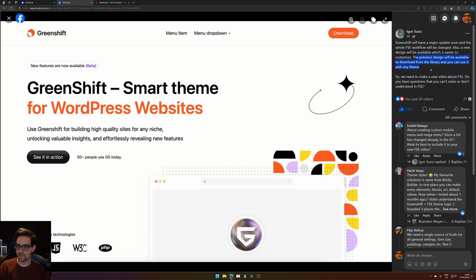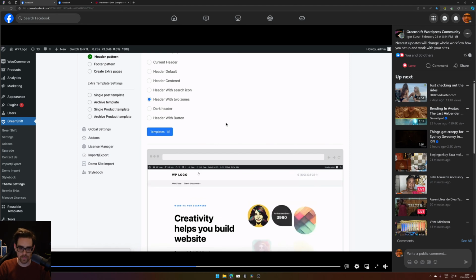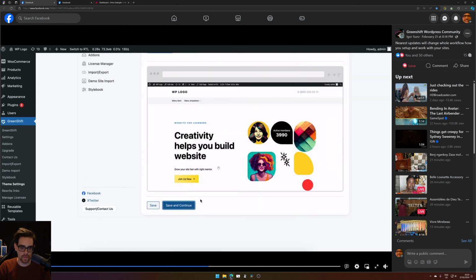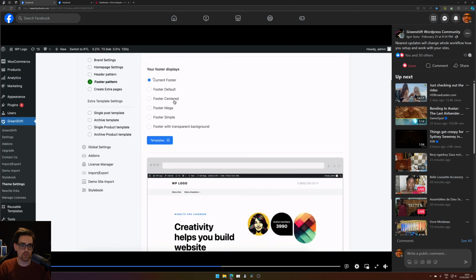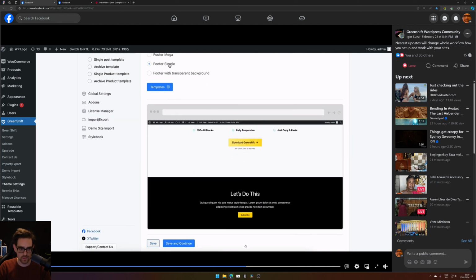And the previous design will be available. So soon we will see this workflow that I was showing here that will be updated. And yeah, there will be all sorts of header patterns, footer patterns. I like it.